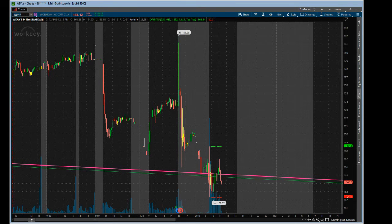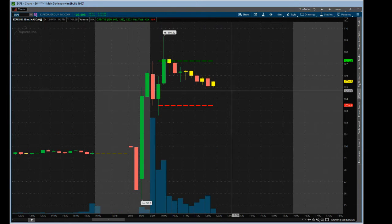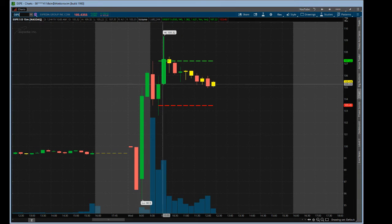Kind of the real one that some of our members took this morning was the nice breakout on EXPE. This gave an interesting setup today as it failed to break down the 15 orb. It gave a nice move up, and some of our lower time frame techniques gave a nice move from, I think, the range was like 105 to 109. So a really nice trade out of there for a 15 orb breakout.